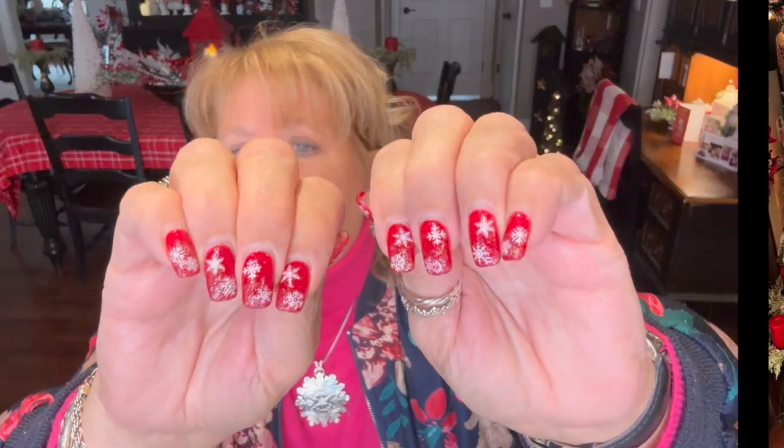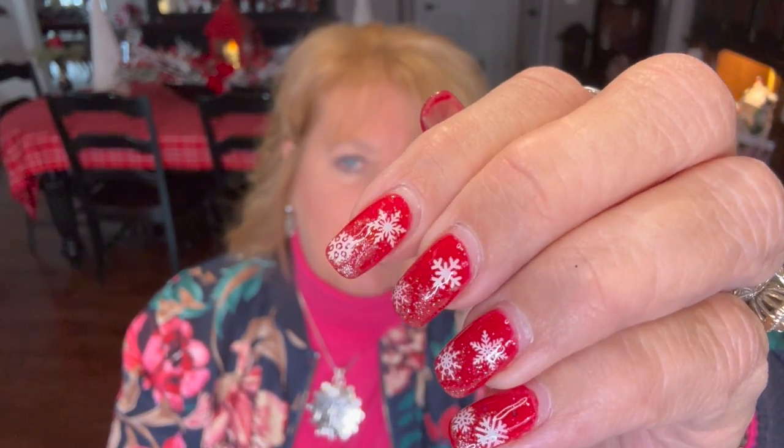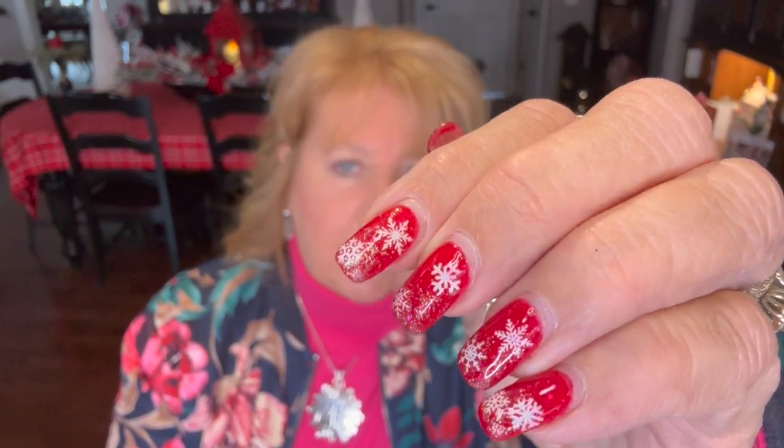My nails get done on Wednesday, and I think I'm going to do them just like that again. I think they've been really cute like that. As you can tell, they need to be done. But that's Wednesday coming up.